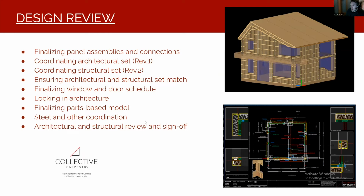Design review. Part of the design review process for me and our design team would be taking architectural and structural drawings and doing 3D modeling, building the entire building in our 3D software, which is going to show all the parts down to different types of connections and hardware. From that 3D model, we generate a few staged review processes. Review one would be more an architectural review, verifying window and door locations, wall heights, roof slopes, things like that. Upon approval of that stage, we would progress to adding all the parts to our model.